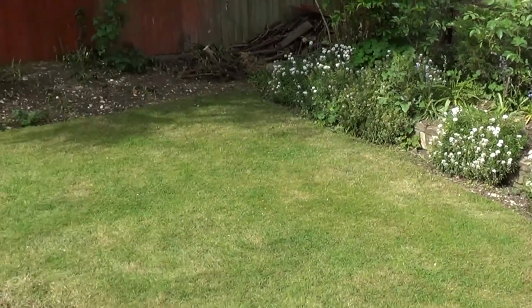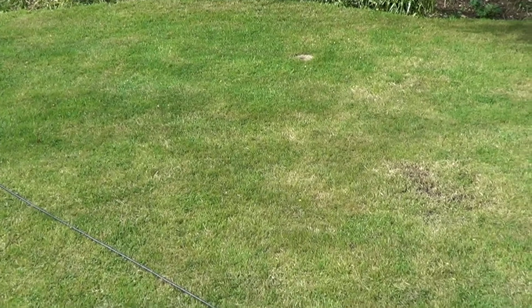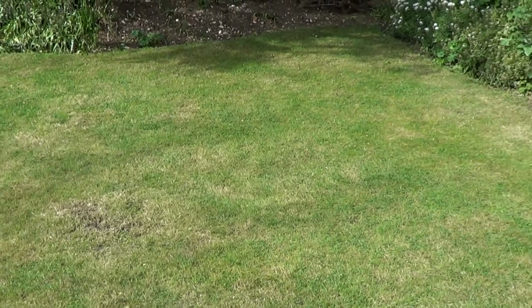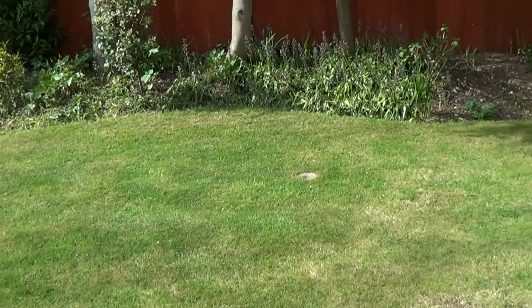And this year, as soon as I've got this dahlia thing out of the way, what I'm going to do is use the hollow tine aerator, put some quite significant holes into that lawn, top dress it, put the seeds on, go the full Monty.